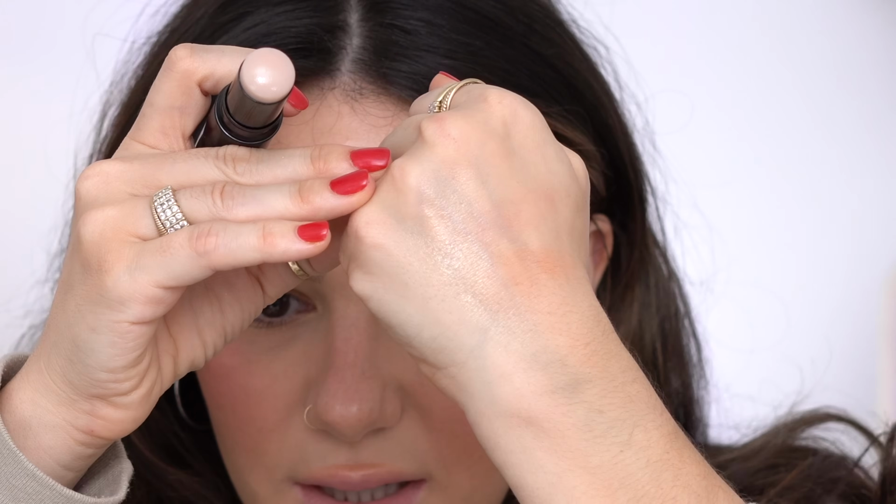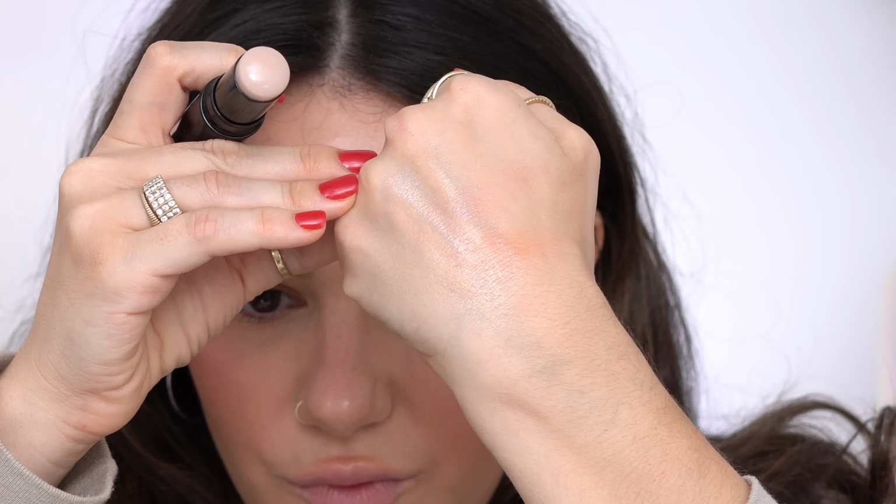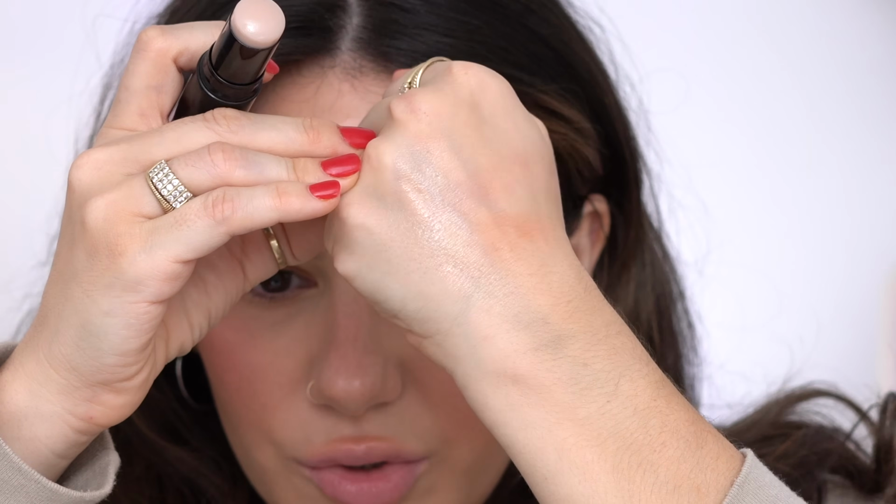Let's swatch it right here. I want you guys to see the finish. So I'm going to do a nice little swatch right there. Can you see anything? Let me do a heavier swatch right there. So it does have this beautiful glossy look to it, which is what attracted me in the first place. The shade Sculpted was kind of the same, just a little bit more sparkles in it. Looked really pretty, to be honest.